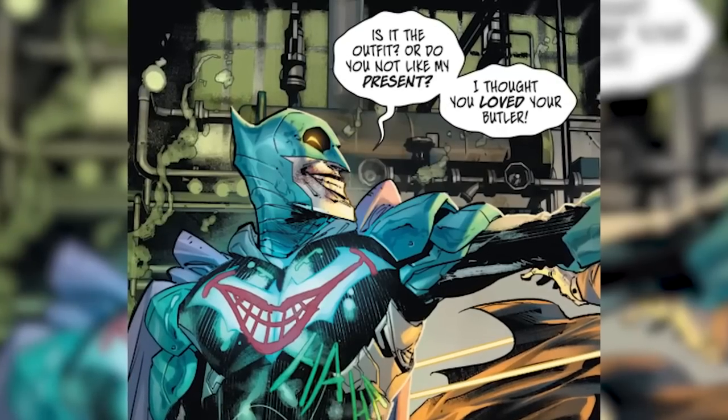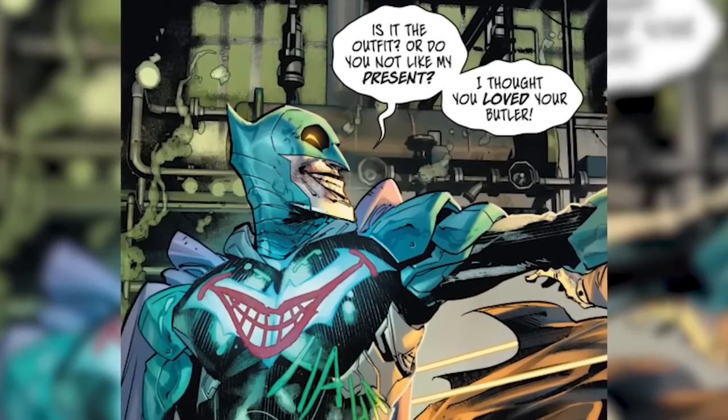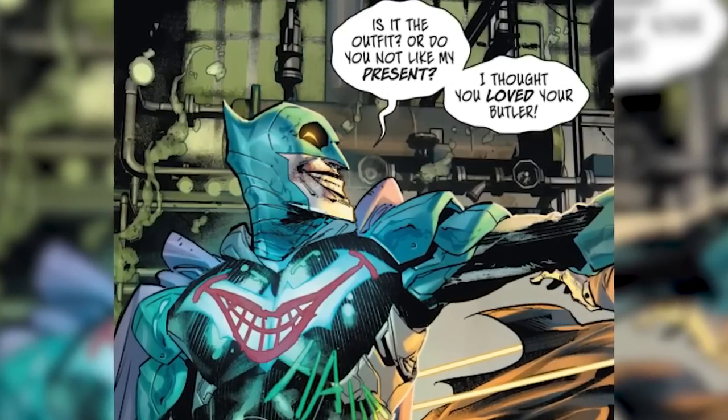We first see the suit after it is shown that the Joker dug up the body of Alfred and reanimated it with the Joker toxin. Everything he is doing is to personally attack Bruce, and this suit in combination with everything else was the perfect way to do that. Its use isn't helpful. Its use is against Batman. Is that cheating? I mean, I don't know. You decide.